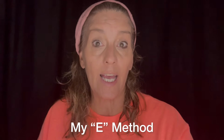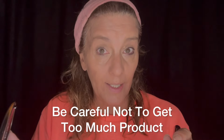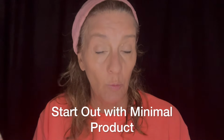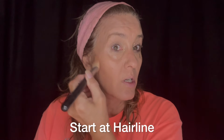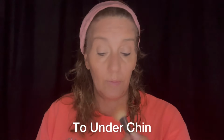Now, the first step, we're using the new Lancome Tient Idole Skin Transforming Bronzer. You get a lot more product than you need if you're not careful. So I basically just pounce instead of swirl, and this is buildable coverage, so you can start out with minimal product, and if you see after the first application that you need more, then that is when you add more. We are going to start just above, come out just to do the contour and sweep it under the chin. So you see it's going like an E over here.